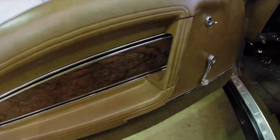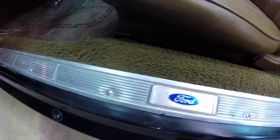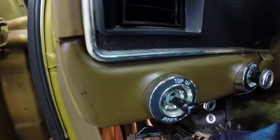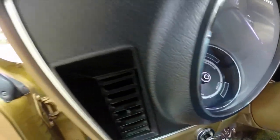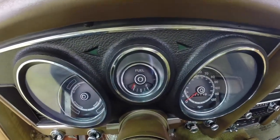Alright, we're going to sweep across the interior just so you can get a better view of it. It does have manual windows and manual mirrors. It has a power operated top. It does have power steering and power brakes. It does not have air conditioning. However, the blower motor and the fans all work perfectly. It does have an option for defrost or the vents, and the switch works as well. It has the original Philco AM radio.